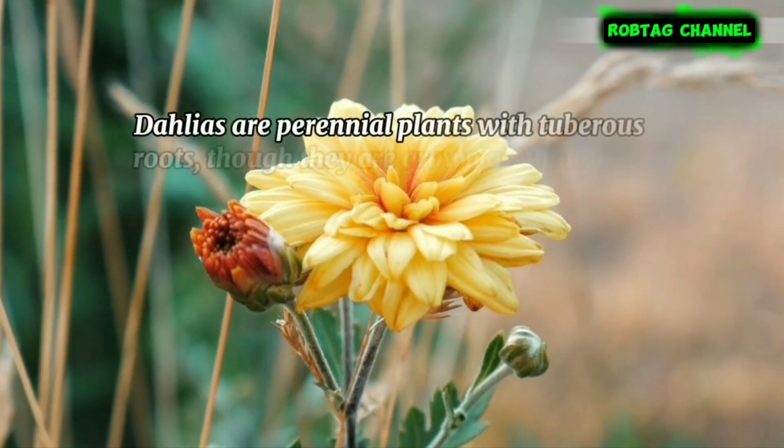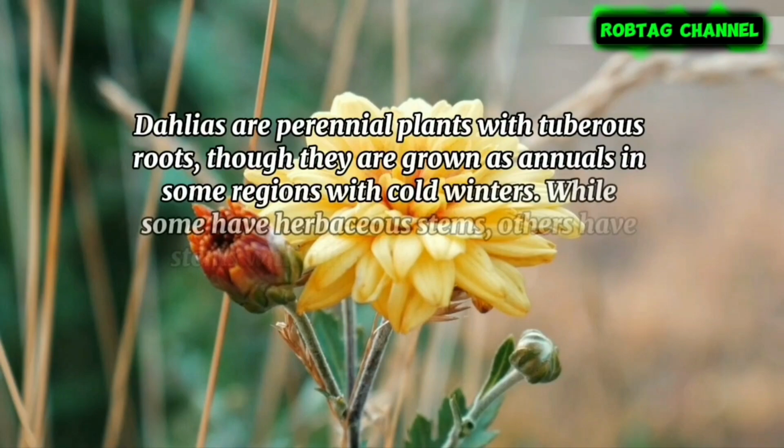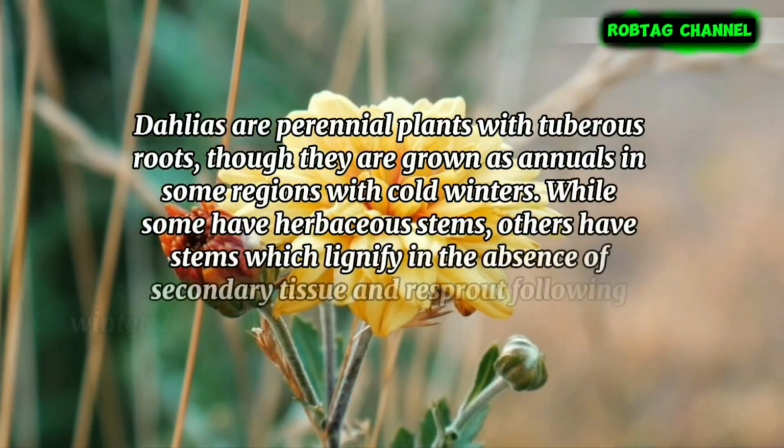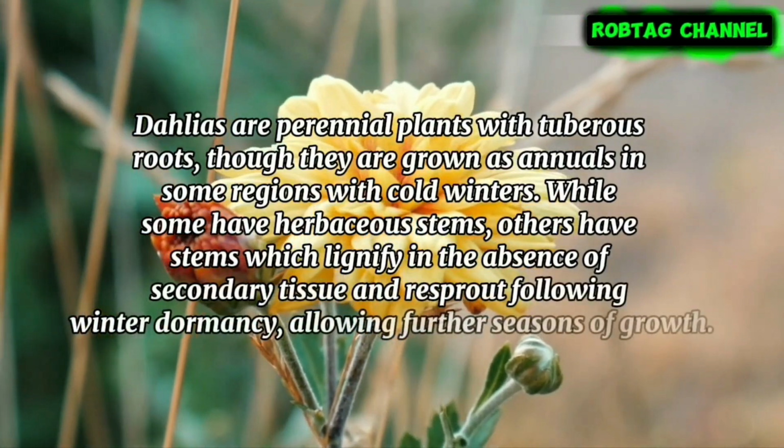Dahlias are perennial plants with tuberous roots, though they are grown as annuals in some regions with cold winters. While some have herbaceous stems, others have stems which lignify in the absence of secondary tissue and resprout following winter dormancy, allowing further seasons of growth.